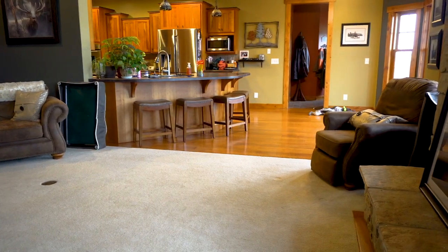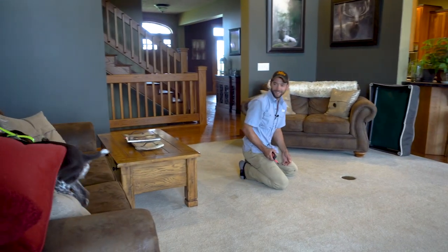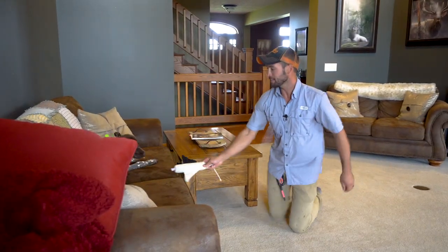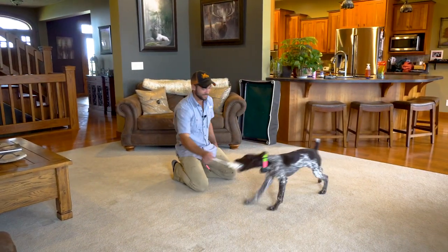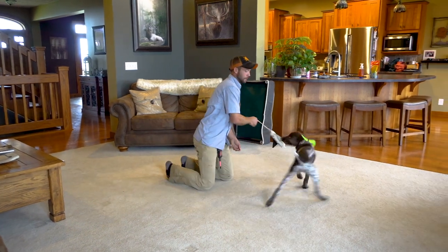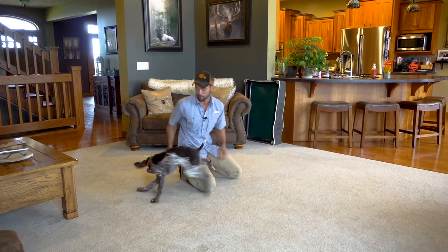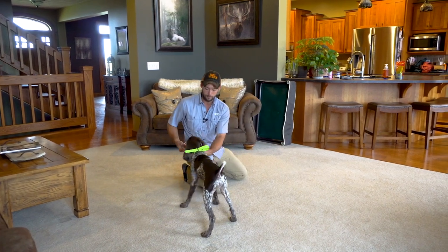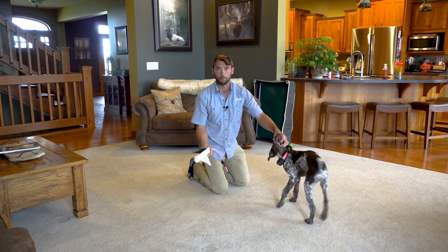Atta girl. As soon as she's grabbing that bumper, we hit vibrate. A distraction. Good. Come on. Come on. Good girl. Playing this game with her is going to help this part of the retrieve to be fun and help to encourage her to bring it back to us more often. Good. Now, when we're ready to take it, I just open her mouth, take the bumper away.